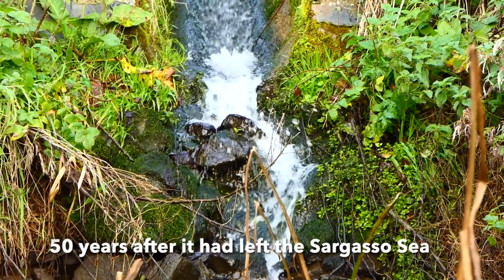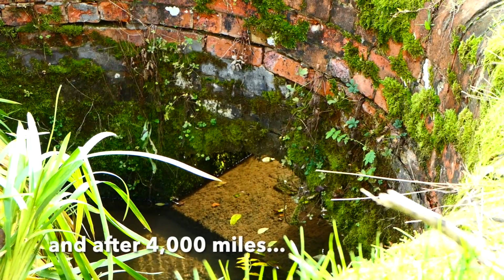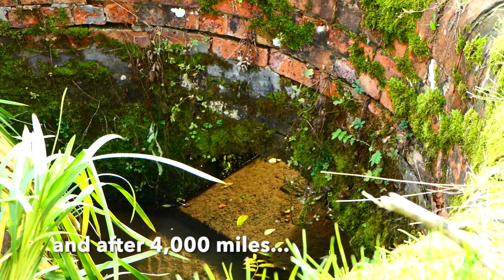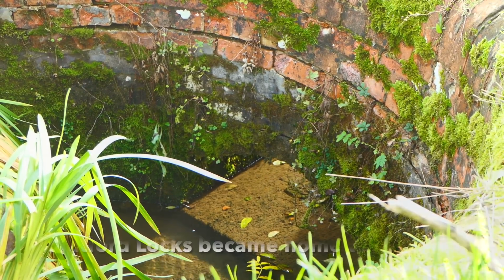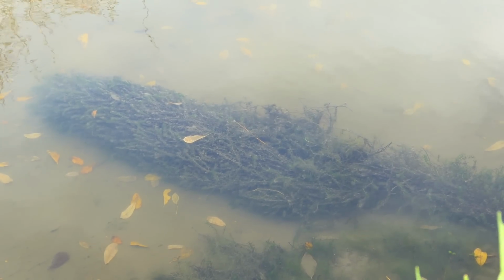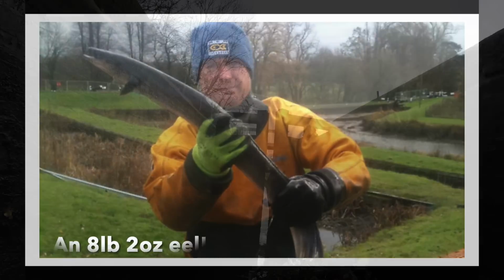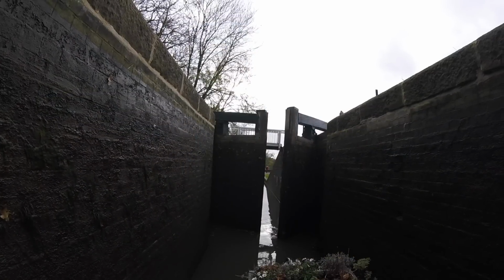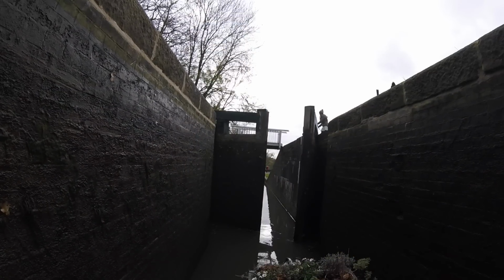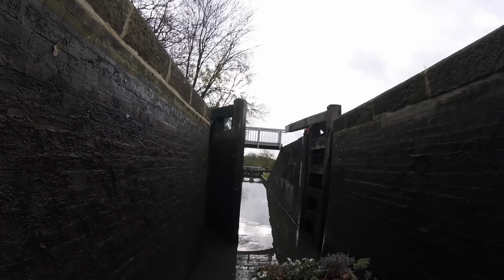50 years after it had left the Sargasso Sea, and after 4,000 miles, Watford Locks became home to a giant eel. And that eel was just 3 pounds off the biggest eel ever caught in the UK, right here in Watford Ponds.